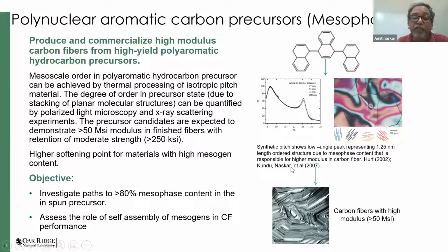And one important thing is, to get high strength in this material, if you do not have some sort of long range order in the precursor state, you will not get good properties. And that's what was difficult for lignin to get. And that's why lignin doesn't give it, but other polynuclear aromatic hydrocarbons can easily form stacked structures.